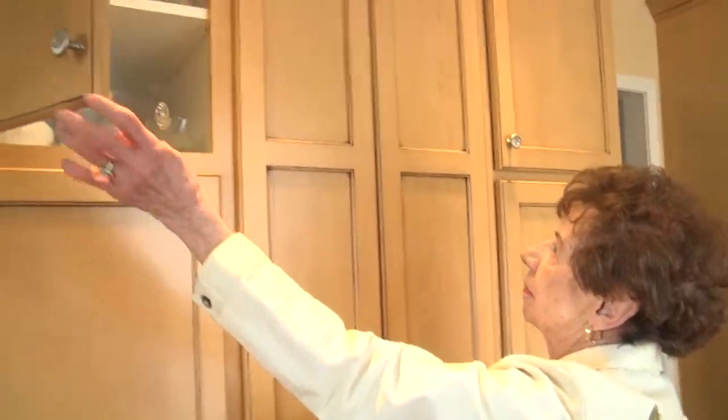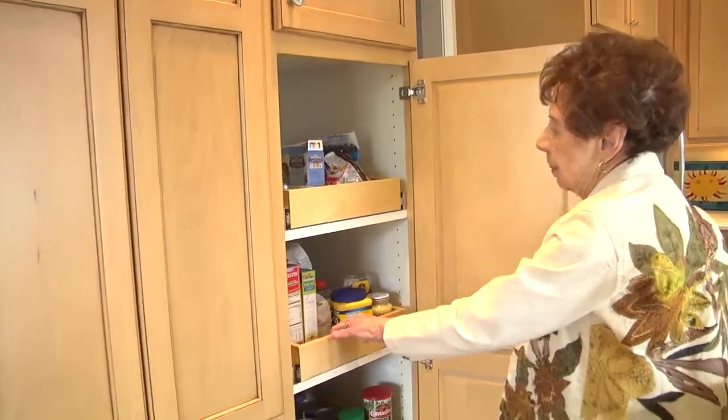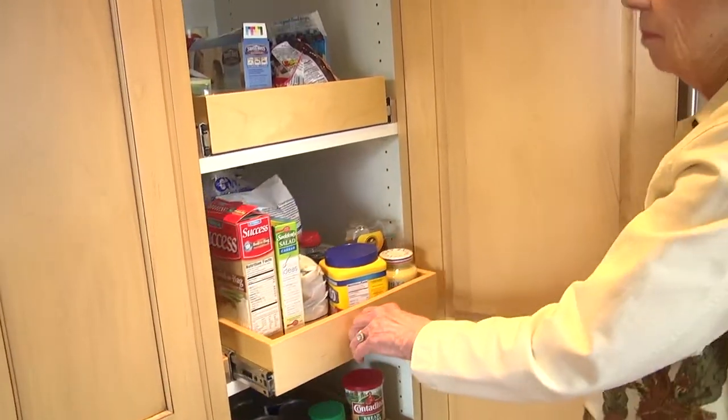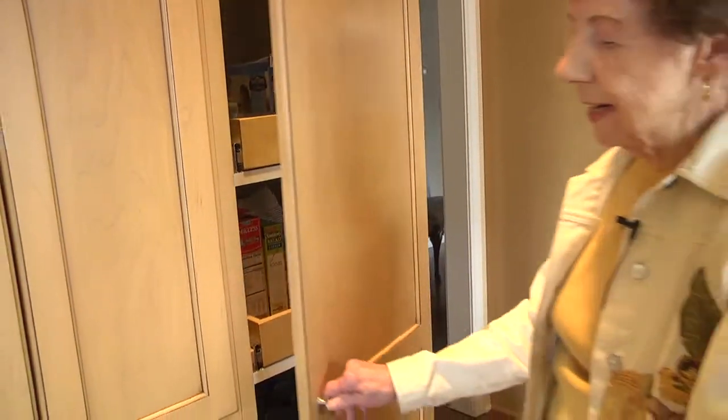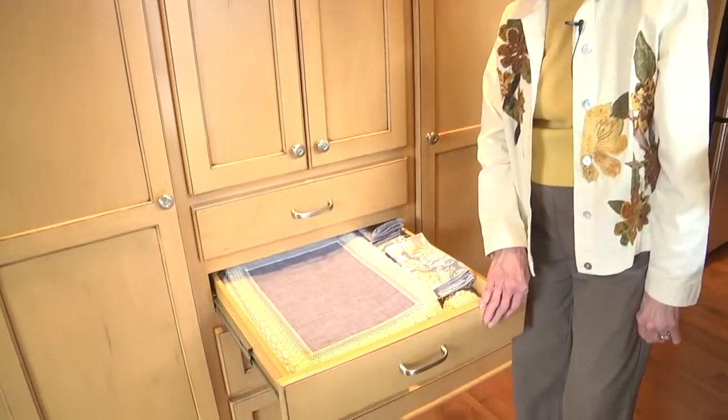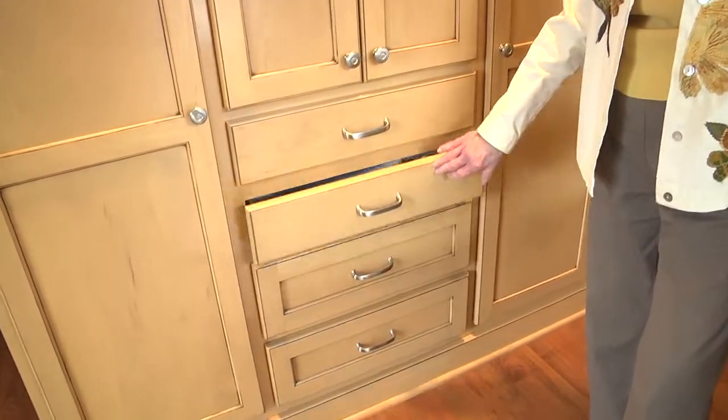Glassware up here. And this is a pantry cabinet, also with the pull-out shelves. But a complete surprise to me, and I think is wonderful, is I have all these drawers to accommodate my linens. So it's a complete setup.